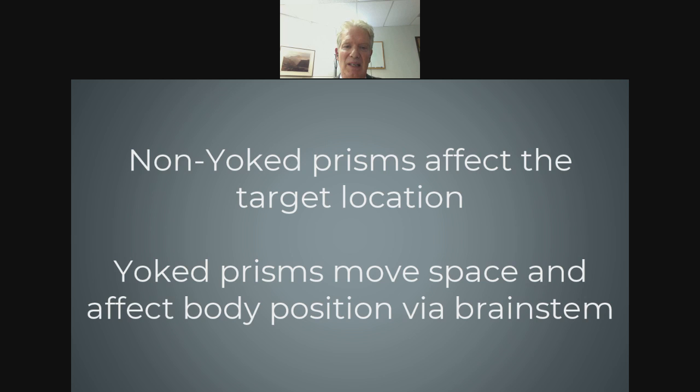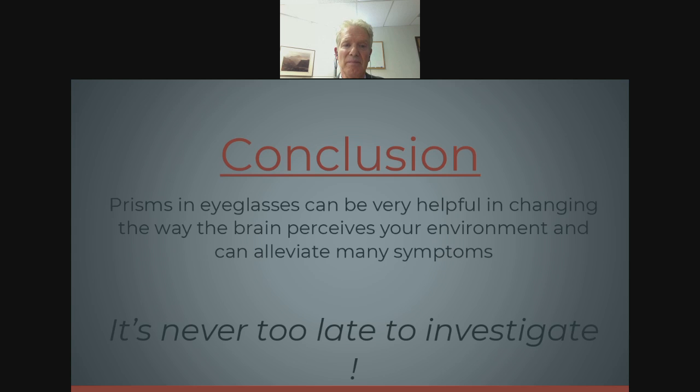So this is one of the final takeaways. Non-yoked prisms affect the target location, and yoked prisms move space and affect your brain stem so that it can change your body position. That is a huge takeaway from all of this. My conclusion is that prisms and eyeglasses can be extremely powerful in changing the way the brain perceives your environment and can alleviate many symptoms. And I've seen it happen day in and day out. And then, of course, I always tell people, it doesn't matter how long you've had the issue. We can work where you're at and move you to a place of better balance.